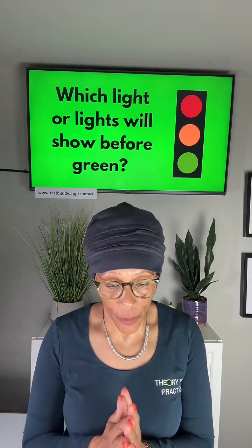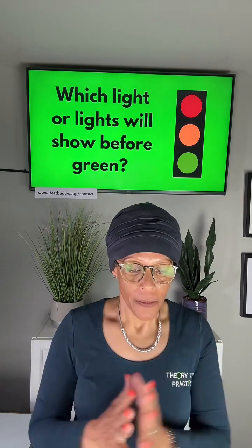You need to learn before you answer questions. And to answer questions like this one, you need to know the traffic light sequence, don't you? Who here knows the sequence? I can see that a lot of people don't, because there's a lot of wrong answers coming in. Let me know. Do you know the sequence? Pop yes or no in the comments for me. Do you know the sequence? Put yes or no in the comments. Yes, I know it. No, I don't know it.